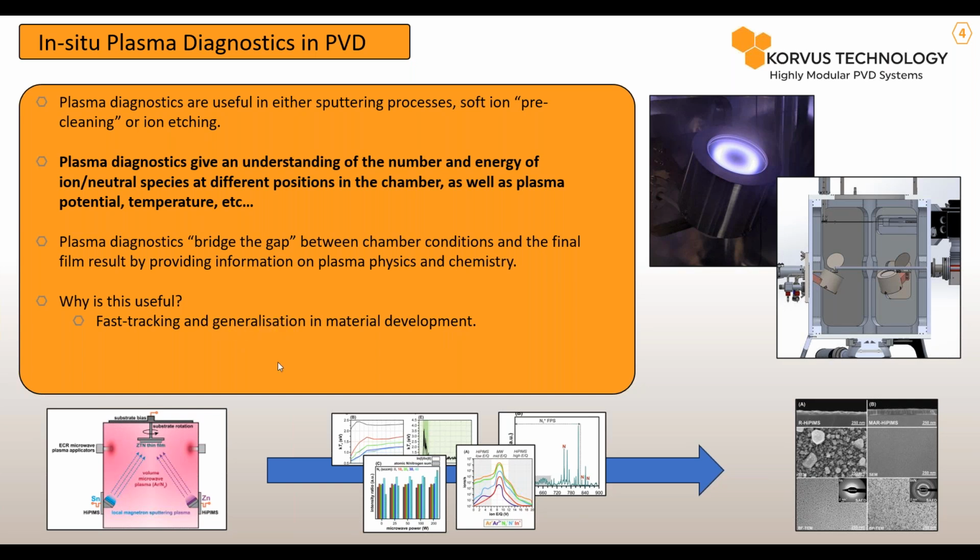And also you can generalize this to other material classes. So you might be looking at indium nitride, but you can transfer this information to other nitrides. On top of that, plasma diagnostics aid transfer from very small PVD chambers to big chambers. So we call this process transfer. And this is because the same chamber parameters in different size chambers, different shape chambers, will give very different results. So you can instead aim to have the same plasma parameters, which will give much more repeatability. And on top of that, they just aid troubleshooting, because they allow you to really see what's going on and whether something has gone awry in your chamber plasma.